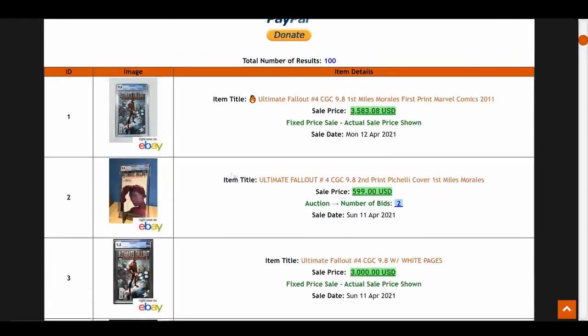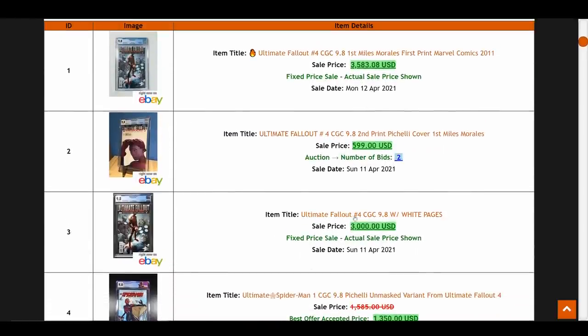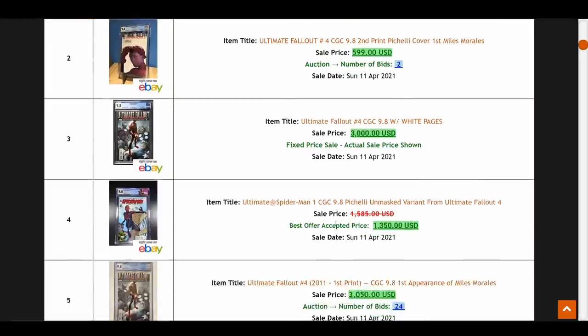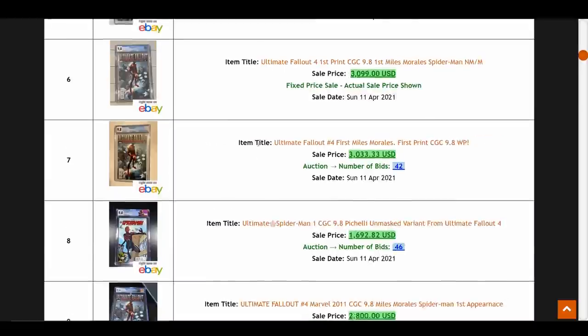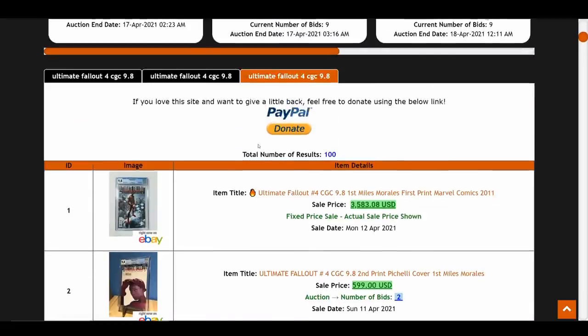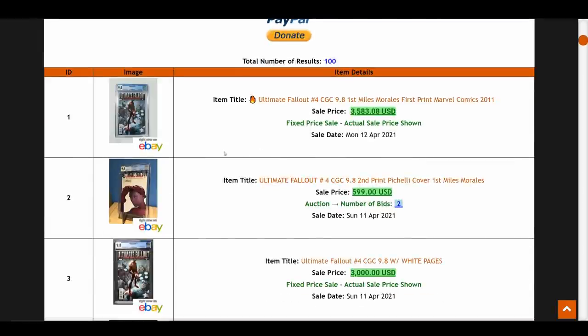Let's keep working through this list real quick. Ultimate Fallout 4. This has been sitting between $3,000 and $3,500. It was flying. It got to 3,000 and it's kind of hit the pause button recently. The second print has been holding steady between $900 and $1,100. That's the one that I got. I think for around $3,000, it's a lot to bite off. But as a long-term hold, I don't think you can go wrong with this.